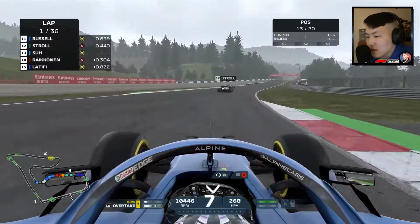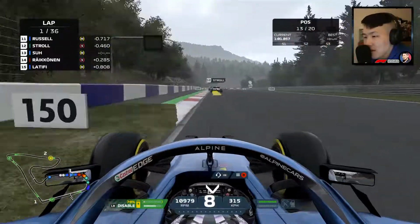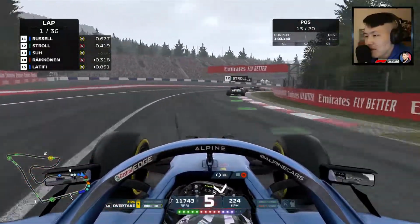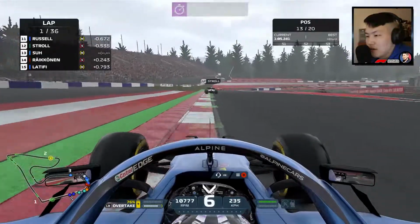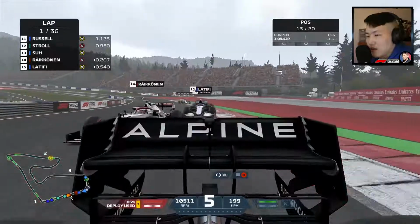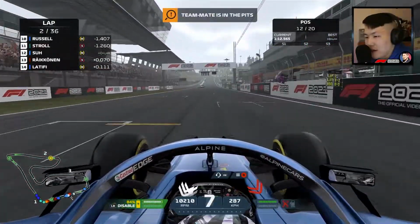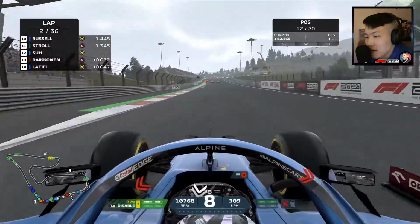Okay, good series of turns. I like to spin the car around there in practice, so it's good that we successfully made it through without spinning the car. Oh, nearly spun the car there as well. Oh god, I am now inviting a bunch of angry cars right behind me. Oh boy.